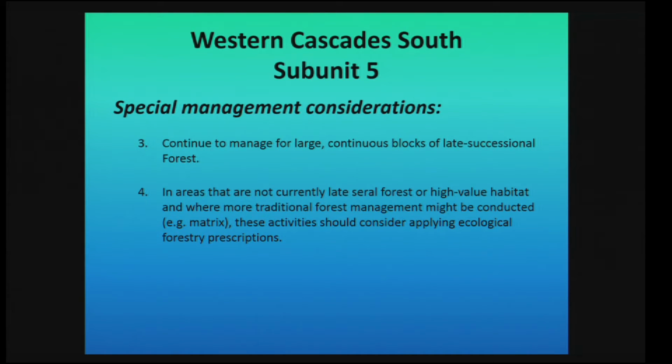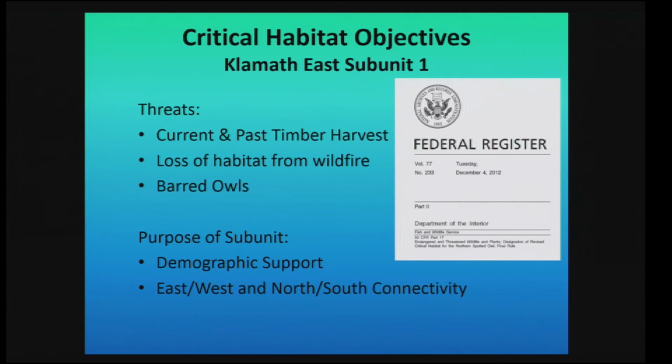If we're going to apply those treatments, we should be focusing them within the Western Cascade South and those younger stands. And so the Klamath East, that's the subunit to the south there. It occurs entirely on the Tiller Ranger District. The same threats, current and past timber harvest and barred owls, but then they add the third, the loss of habitat from wildfire. And by far, that is the single biggest loss of habitat on the Umpqua National Forest.